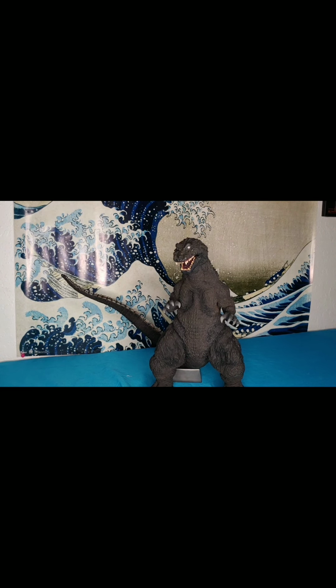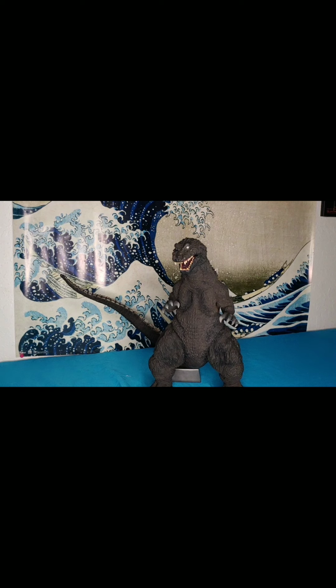Two, this is my third favorite Godzilla design on the planet. Only two that I think are better than this design are 84 and 89. After that, this is a beautiful Godzilla and right there with my favorites, as well as one of my favorite movies. So today, as you see, we'll be talking about the Yuji Sakai 2001 GMK Godzilla.